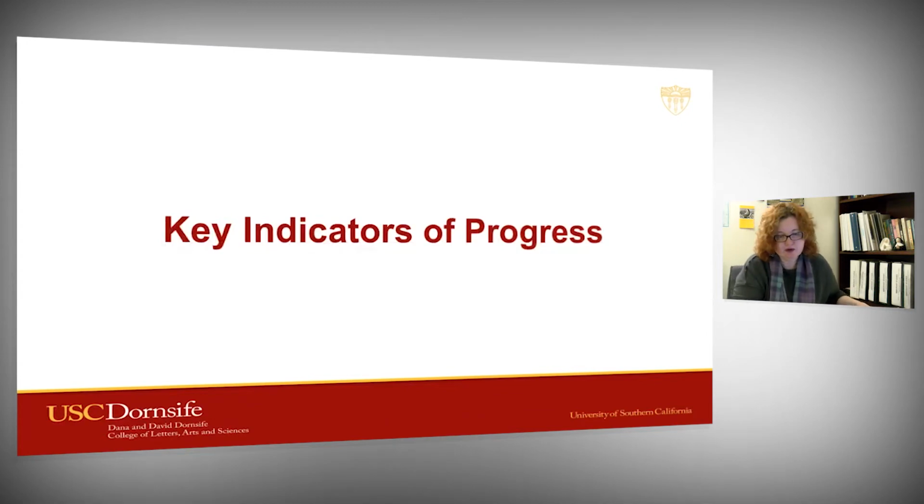So now we get into the nitty-gritty, which are the key indicators of progress. The Foundation is currently working on its giving data system, the same system you submitted your application through over the last couple of years. And soon your reporting will go through that same system. We are going to use this opportunity to think through how to report on the 18 key indicators of progress in anticipation of future reporting requirements. For each indicator, we will discuss a definition and some data notes.